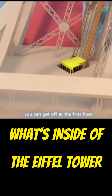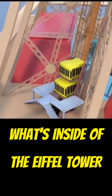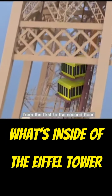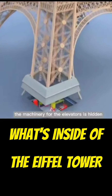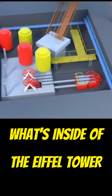You can get off at the first floor or keep going up to the second floor. What's interesting here is that the angle of ascent gets steeper from the first to the second floor, so the passenger cabins must adjust for that. The machinery for the elevators is hidden underneath the base. You can even take a tour and see this up close.